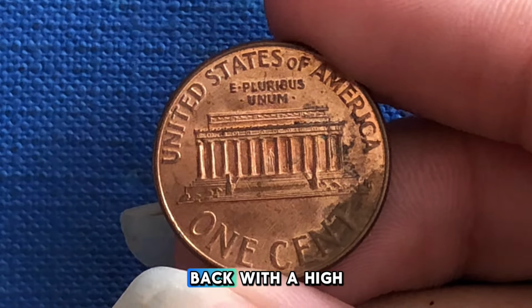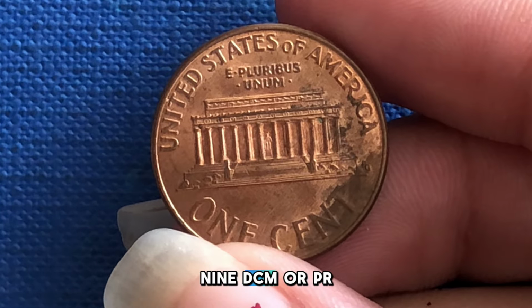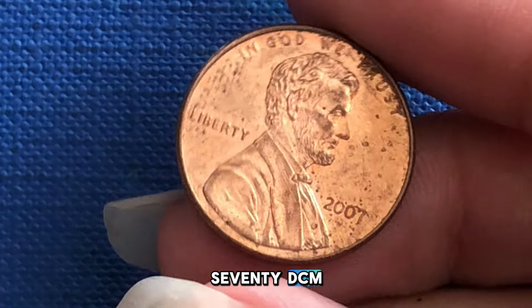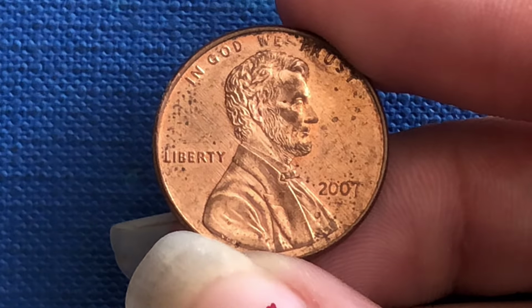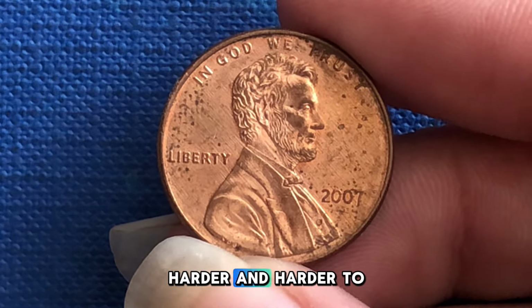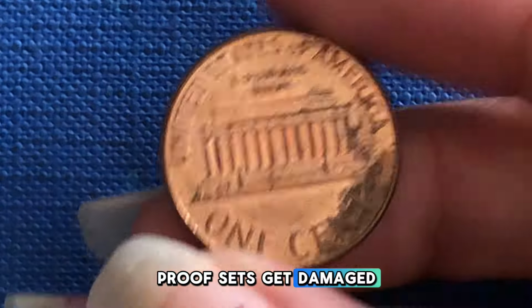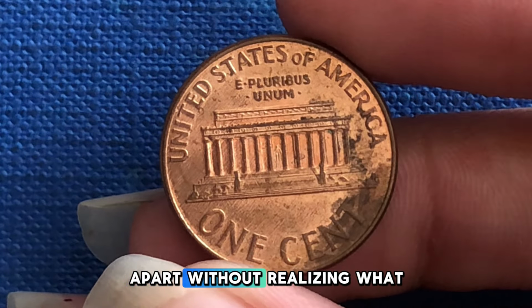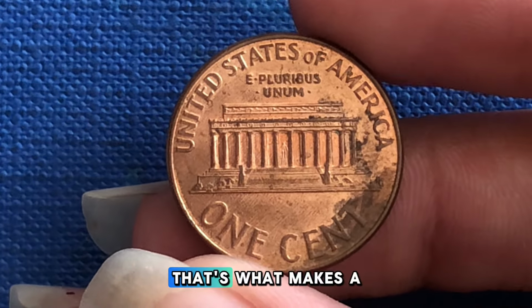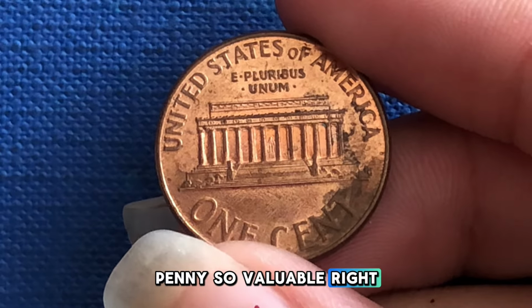Because if it comes back with a high grade, especially a PR69 DCM or PR70 DCM, you could be looking at life-changing money. And here's the kicker. These coins are becoming harder and harder to find in top condition. Proof sets get damaged. Coins get mishandled. People break the sets apart without realizing what they have. That's what makes a perfect 2007 Lincoln D penny so valuable right now.